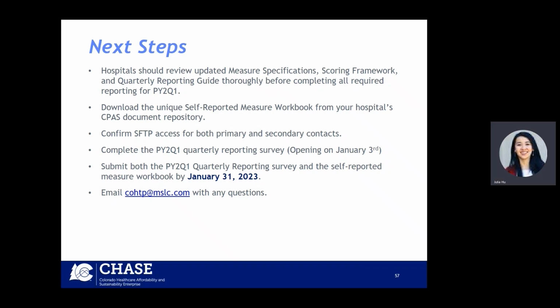The baseline period that you all will be reporting in January. So you'll report in January, but the baseline period is for October 1st, 2021 through September 30th, 2022. Again, you'll get a heads up email ahead of reporting to let you know that that's coming. Then again, submit by January 31st. Hospitals, in submission of their survey, will receive a confirmation email once that survey is submitted, as well as a copy of their responses.